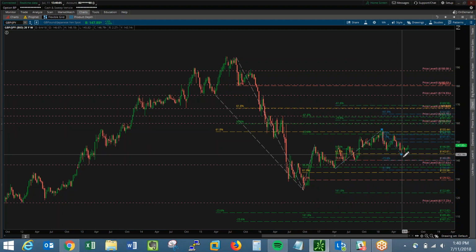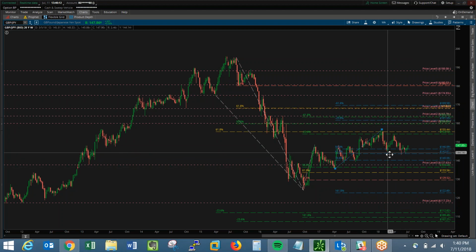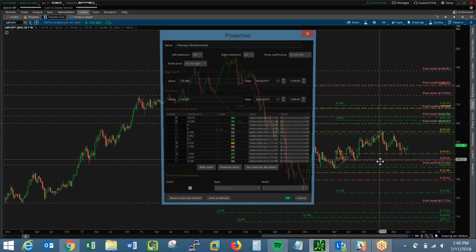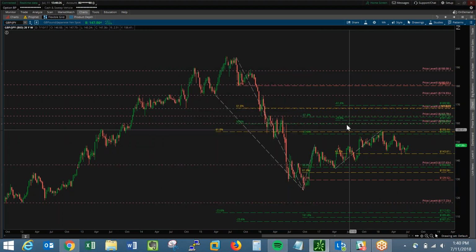Where's our ABCD there? Okay. So we've got, this was a pretty perfect retracement, right? Coming back out of this zone. Let's get rid of the 50 because that doesn't matter anymore. Let's get rid of the 78.6 because that's only necessary if we drop. All right, so we got our, build out our zone of interest here.